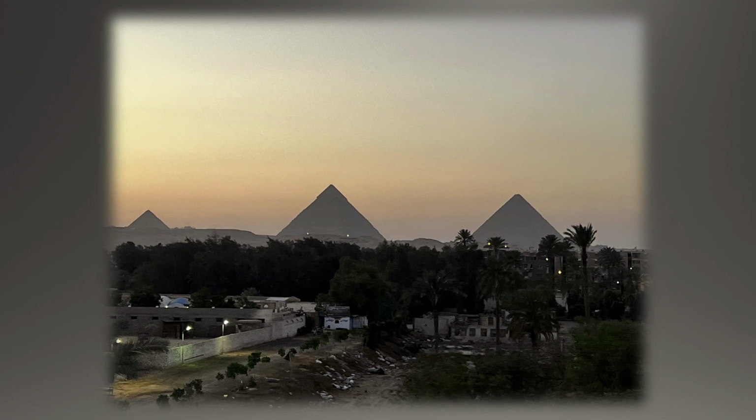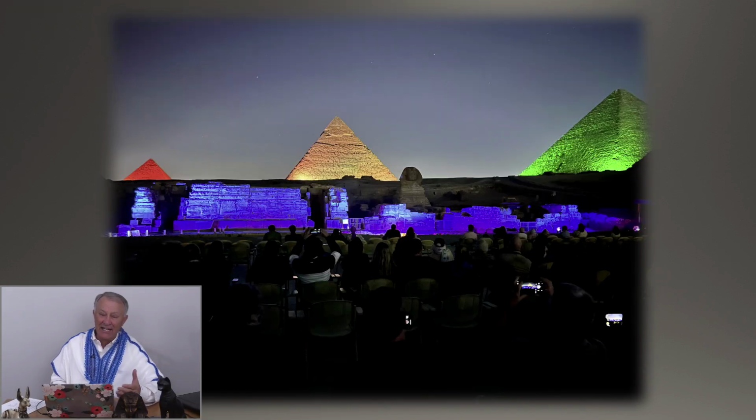When you're in Giza and you have an opportunity to stay for a couple of days, you get to go in the evening to see the pyramids, and you get to witness the laser show that they have, which is quite spectacular. It was something that I really enjoyed.